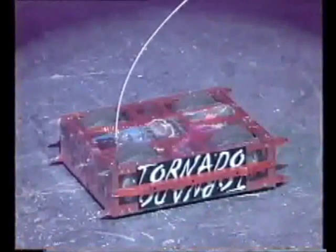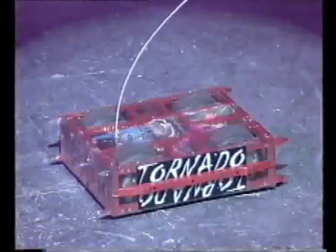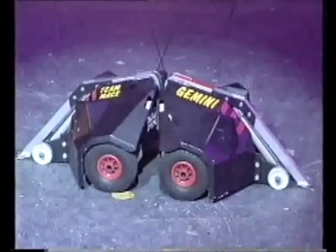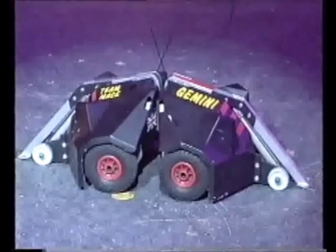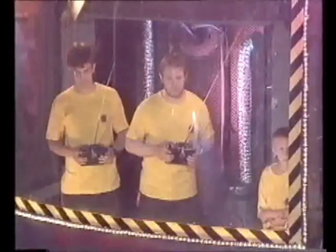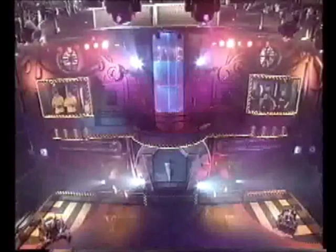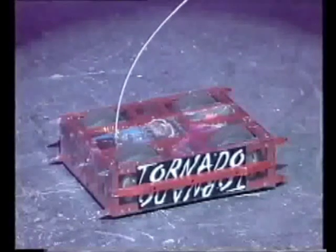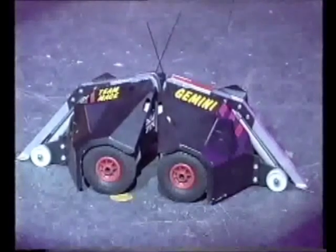Can Andrew Marchant, David Gamble, Brian Ross and Tornado stay out of trouble? Blow them away, says the message. There they are, hopeful. From St. Leonard's on Sea, seed number 8, Gemini. Fantastic machine. Shane Howard, Brian Fountain and young Daryl Howard. Only 10. Must be proud. Tornado. Gemini replacing the series semi-finals.